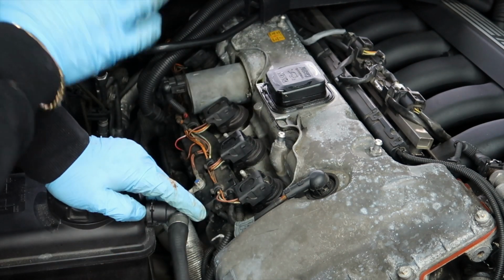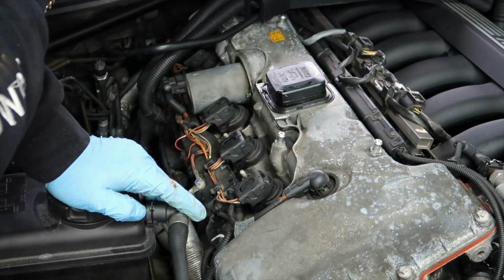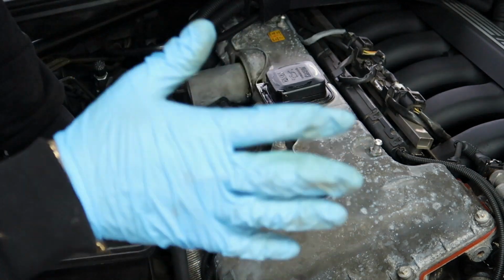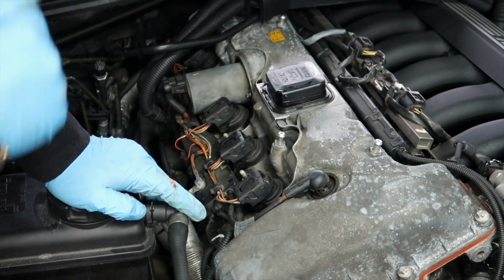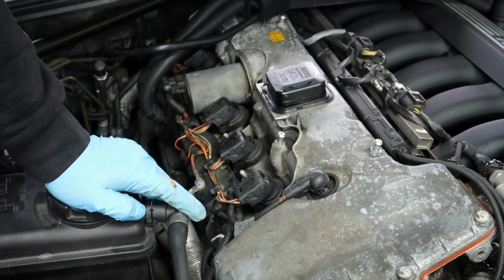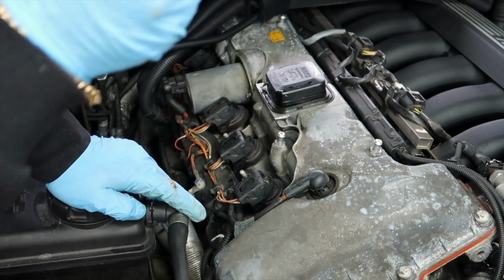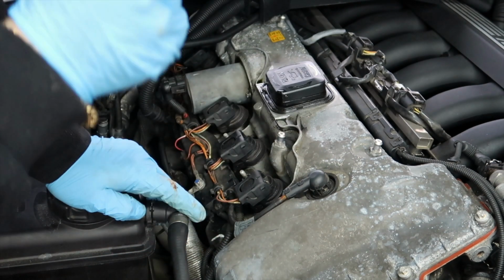Also, I ran the live data and one of them was completely out by over minus 1,000, which means one of the cylinders isn't firing correctly. So I managed to pick up the fault, and I've got a feeling it's one of the cylinders. I'm going to be showing you which one it is. So I'm going to run the car.